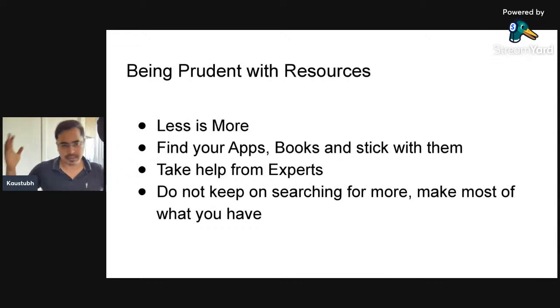Okay, yes, some books are better written than others. That's why you should take help from experts. Identify those books. That's why we recommend what we recommend, because we went through this journey of trying all the books, all the applications, and then I realized that this is much easier to understand than the other book. So we have already gone through this pain for you. So take help from experts so that you save that time.